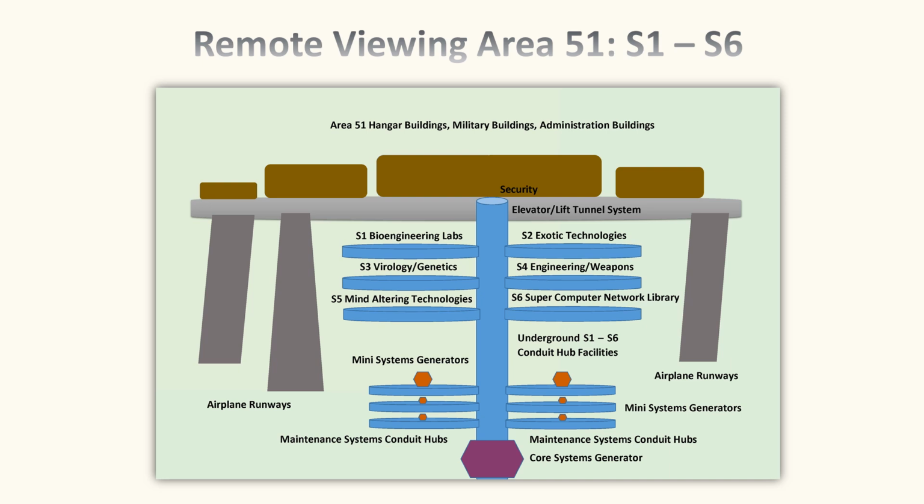And there's a huge elevator / lift that goes to the underground tunnel systems and caverns. So that's a big elevator shaft from the main building that goes down underground. So in the main building of Area 51, where the military is stationed near the hangars, when you go in the middle of the building, that's classified. That's to go down to the elevator, the lift tunnel system.